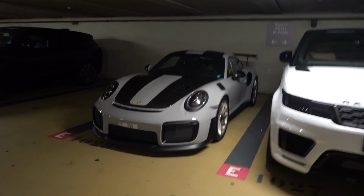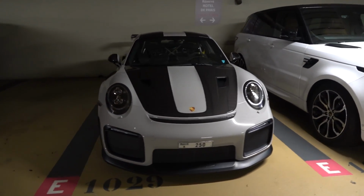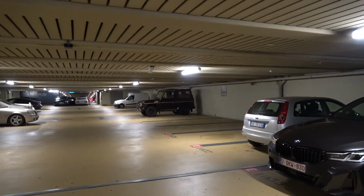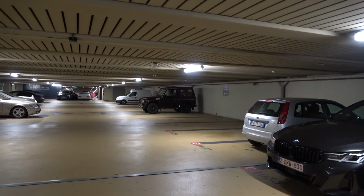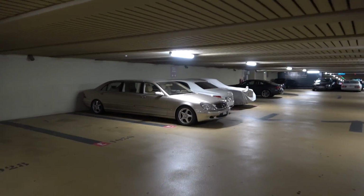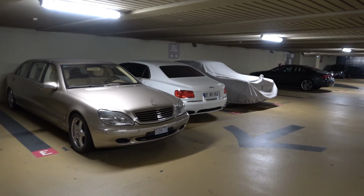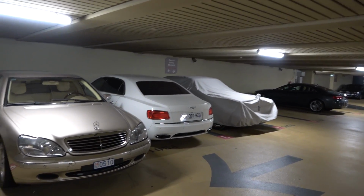Porsche GT2 RS from Dubai. It's a nice plate on that as well. And then over there is a very cool G-Wagon convertible. You gotta love those short wheelbase G-Wagons. And then luxury car gang, the stretched Merc and the Flying Spur and a Rolls under the cover.